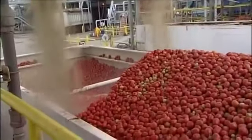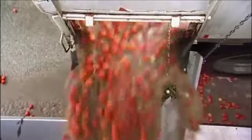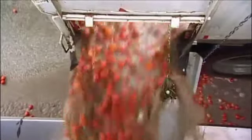But they're not washing the tomatoes. In fact, that water is pretty muddy. It's being recycled over and over again. Look at them pour out. It's a tidal wave! And a waterfall of tomatoes.